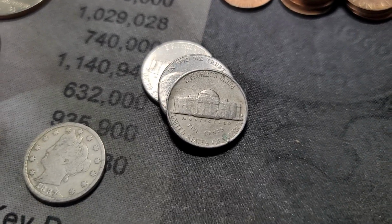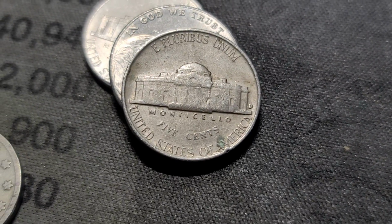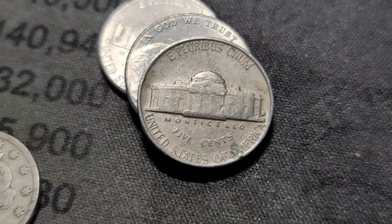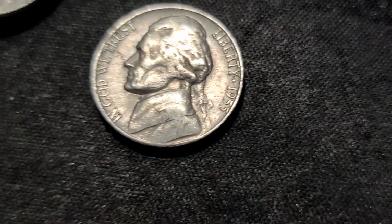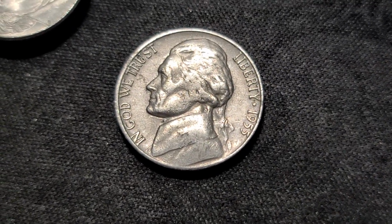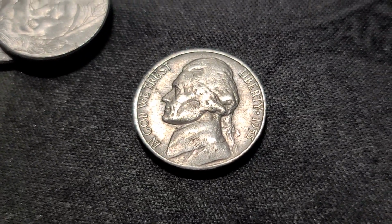All right, we're still on roll 9. I did see this one. It was obverse facing. We have a Denver Mint, 1955. All right, I'll finish out this roll. I'll bring it back in on our next find.